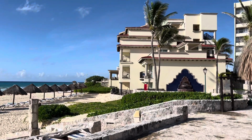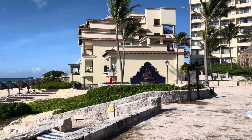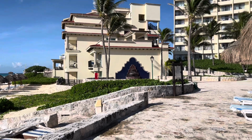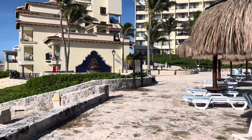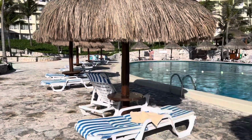Over there, where you see that blue, that's where entertainment was every night. I do have some video of entertainment, which honestly was not that great, unfortunately. Entertainment staff was great. They tried really hard. It just was not the best compared to other hotels.